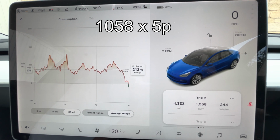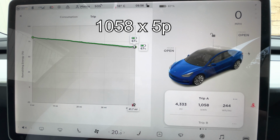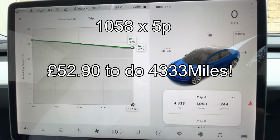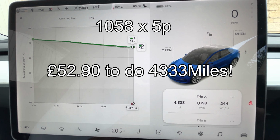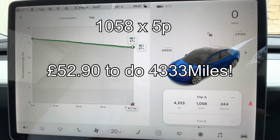But let's dig even deeper into running costs. So I've done a total of 4,333 miles using 1,058 kilowatt hours. So that is times my 5p rate that I always use, £52.90 to do all those miles. In my old car, that would cost well over £1,000, so the difference is just humongous and really hard to ignore.